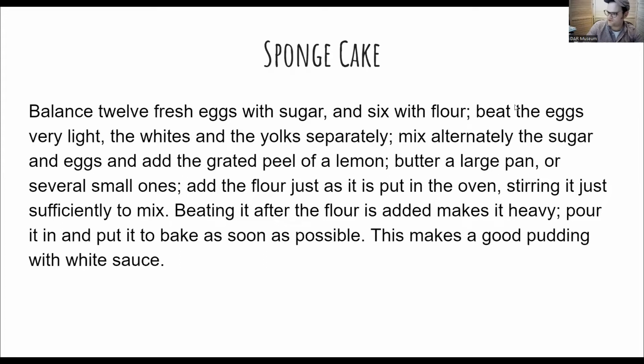It says: balance 12 fresh eggs with sugar and 6 eggs of flour. Beat the eggs very light, the whites and yolks separately. Mix alternately the sugar and eggs and add the grated peel of a lemon. Butter a large pan or several small ones. Add the flour just as it is put in the oven, stirring it just sufficiently to mix. Beating it after the flour is added makes it heavy. Pour it in and put it to bake as soon as possible. This makes a good pudding with white sauce.